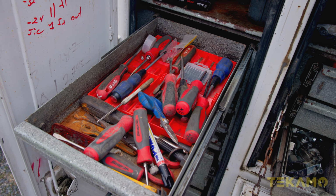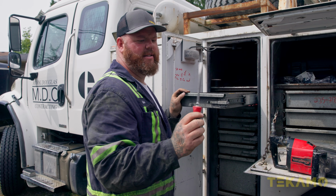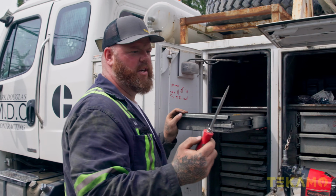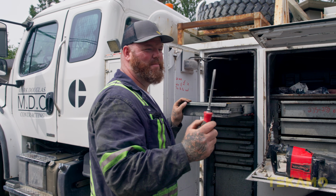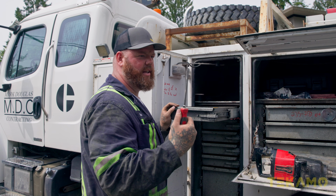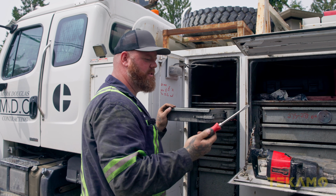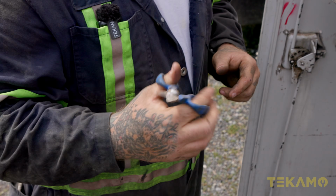The top drawer here has screwdrivers. Some of them, like this one, have been used as a chisel, punch, or pry bar. This actually has to get warranty. This has not been used as a chisel, punch, or pry bar. But some people do that, and they look like this. This one's not that case, so this one needs to get warrantied. A pair of scissors. It's always super handy to have scissors.